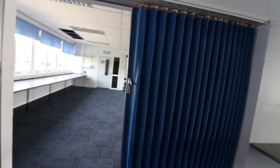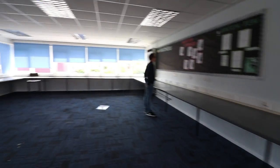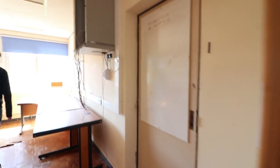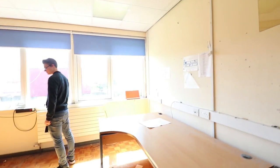This is a bit weird though. It's like two classrooms, but separated by this sort of curtain type of thing. A bit weird. But yeah, this room looks pretty much identical, just flipped. So we've got the IT support area. This is where the computer geeks would have sat, and you would have brought in your issues in here and they would have come and fixed your computers and stuff.